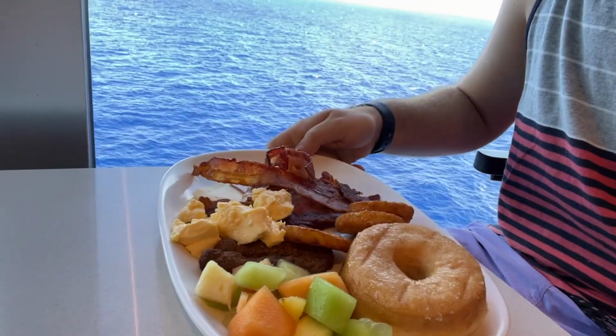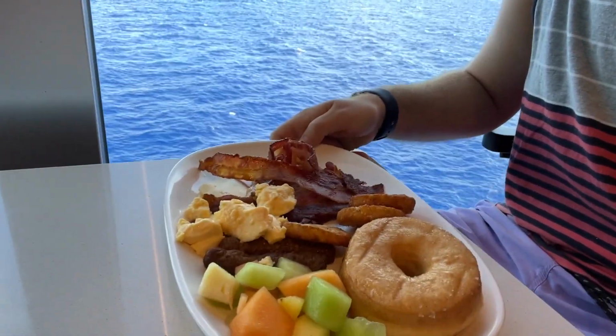We are in the buffet. I got my breakfast here. We got some bacon, some hash browns, some cold cuts, some fruit, and a donut. Super excited to start eating this. Most important meal of the day. I'm gonna start eating that. They're still grabbing some food, but so far so good.